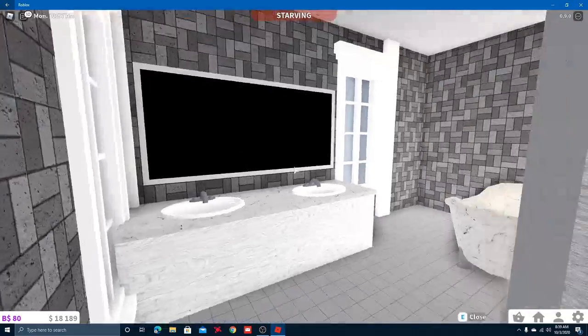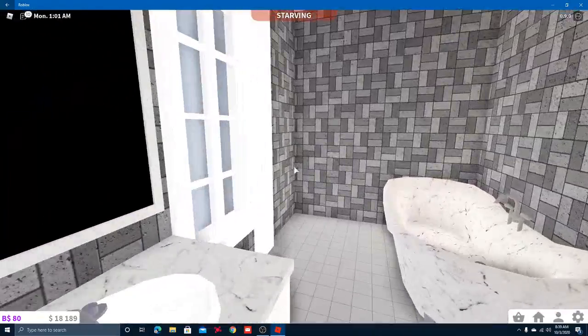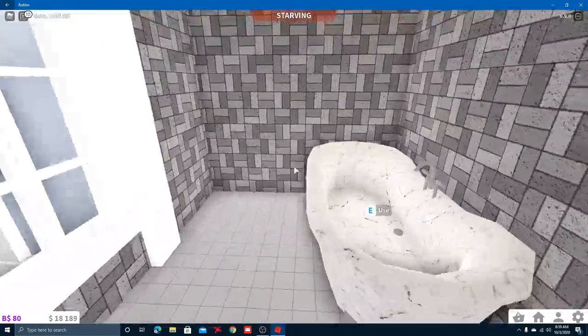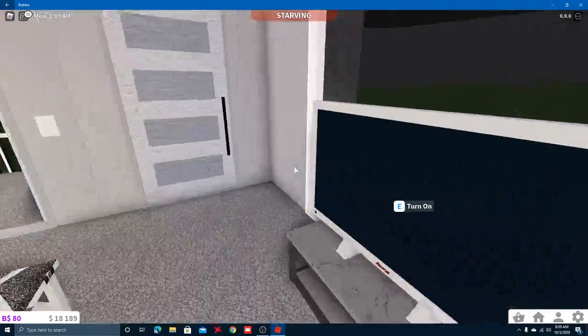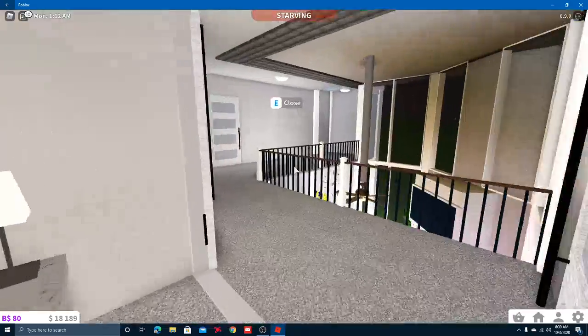Then in here is an unfinished bathroom. I still need to play around with this a tiny bit. I'll probably put the tub like that, or I don't know. We still need a toilet in here, so I don't know how this is gonna work out. But yeah, as you can see, you have a pretty good view of everything.